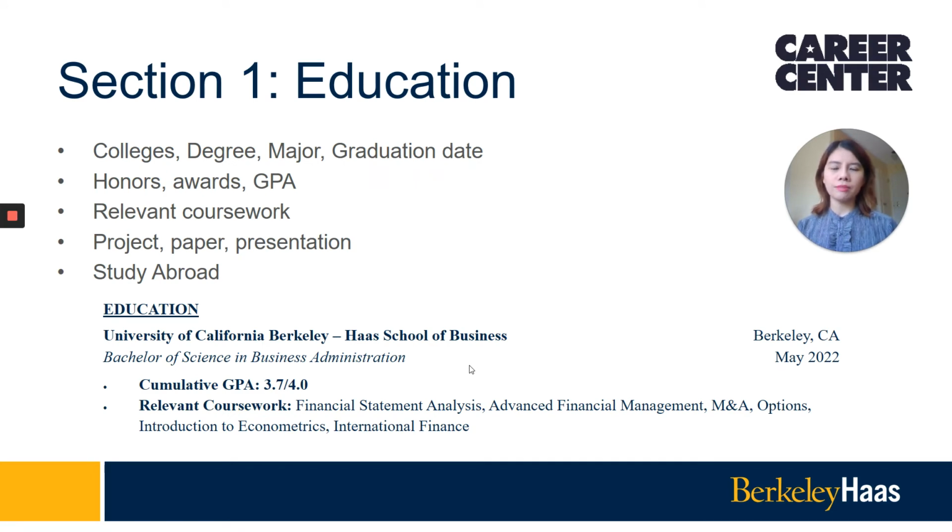So the first section, education, which is very self-explanatory. You should include your degree, graduation date, GPA if you feel comfortable, relevant coursework, and your study abroad experience. Here's an example. I sometimes suggest adding a project or paper presentation section because this is an area where you can communicate your problem-solving skill, especially if you don't have much internship experience.